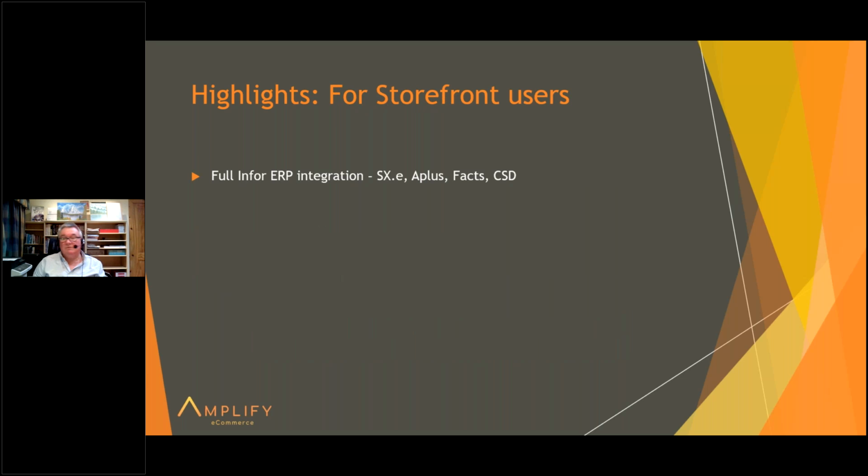Obviously, we will be integrating with all of the current import ERP platforms, so SXE, A Plus, Fax, and of course CSD.